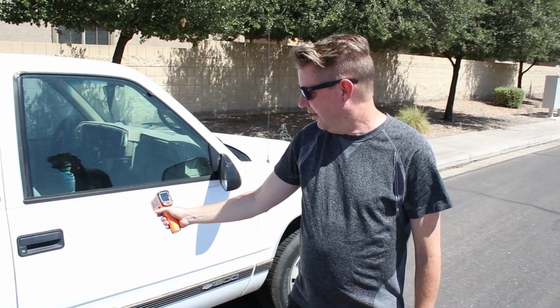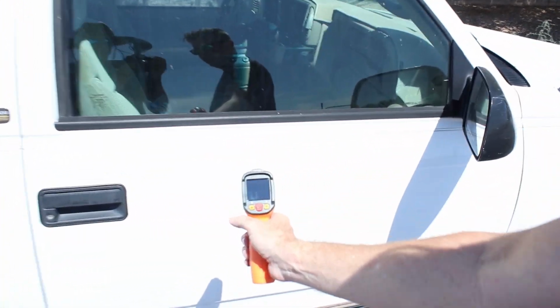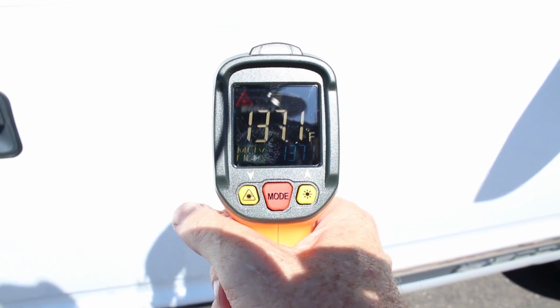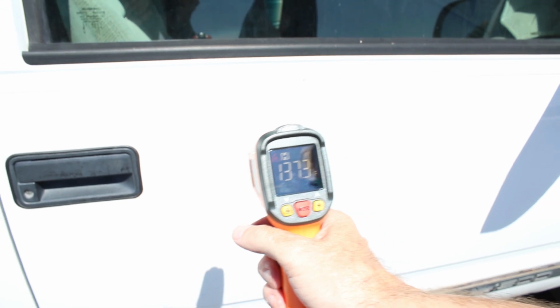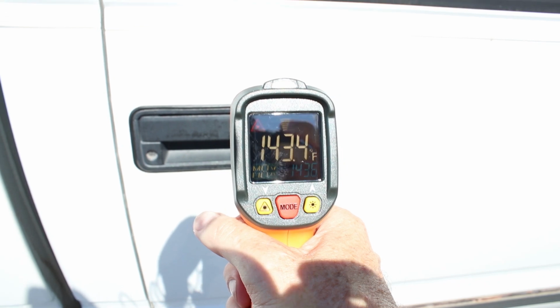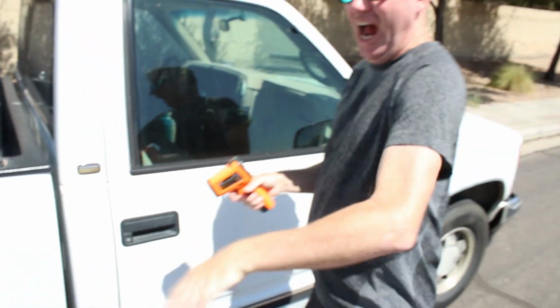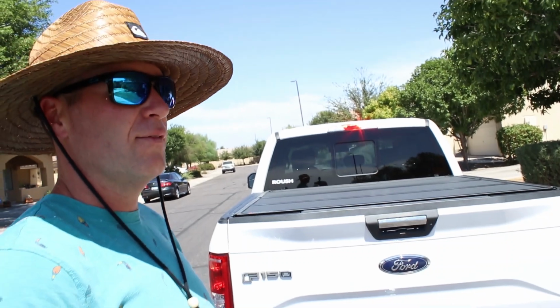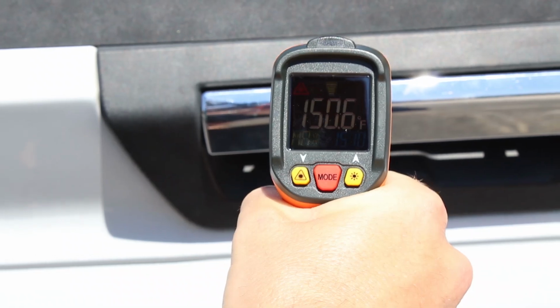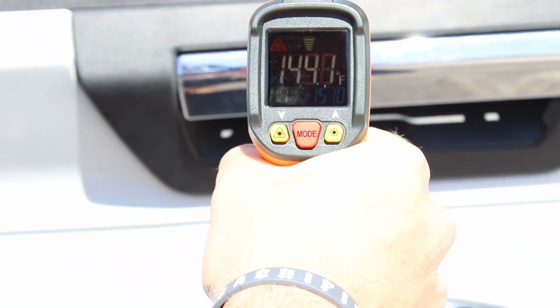So let's see what the surface of this metal truck is. 130, yep, 137. Okay, let's go to the door handle here. 143. Let me check how hot that is. Hot. Even though I've lived here for as long as I have, sometimes I will forget when my truck's been sitting out in the sun for so long, and I go grab that handle, burns the dickens out of my hands. So let's see how hot it really is. 151. Wow.